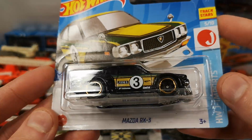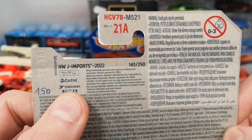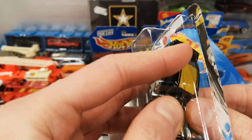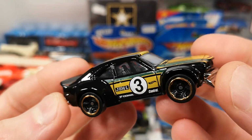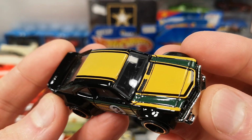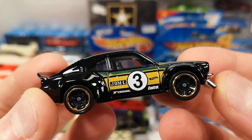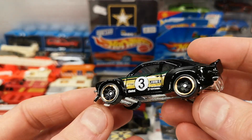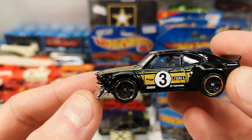The Mazda RX-3. Lots of licensing on this one. So the base color is a gloss black. And then there's some yellow and green. Jamaican style. Chrome base, so we get the chrome bumpers and the huge spoiler lip there.